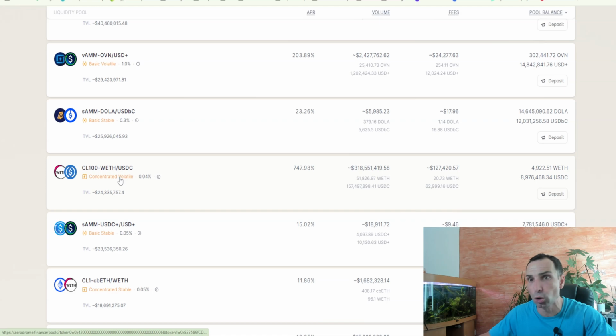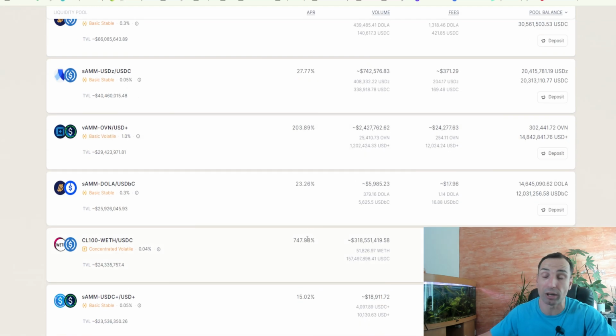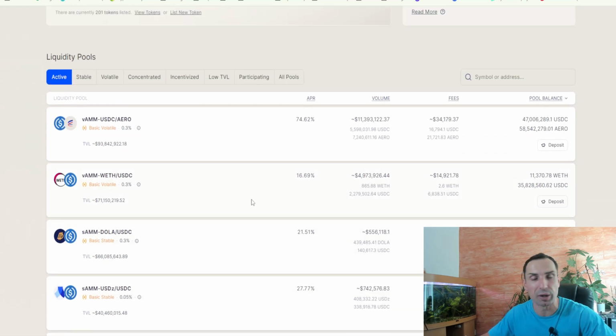This is a concentrated liquidity pool, so make sure you understand that this is not realistic. The price is going to drop a lot, or you need to have an extremely narrow range. You're going to get out of range very, very easily.